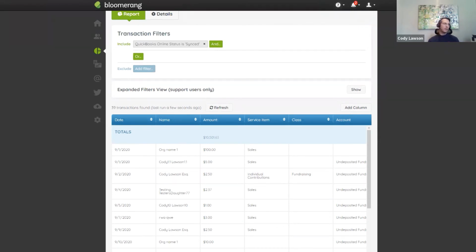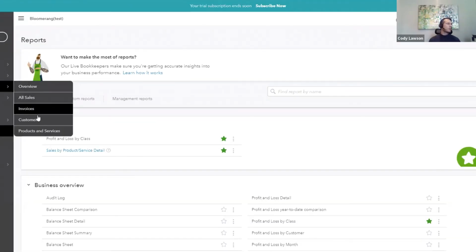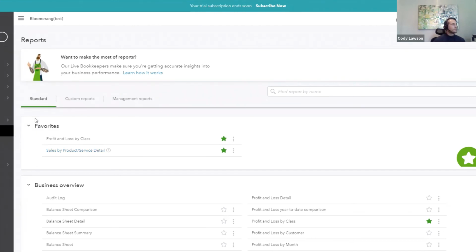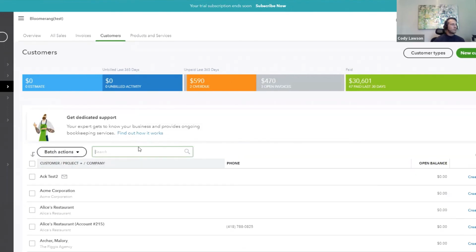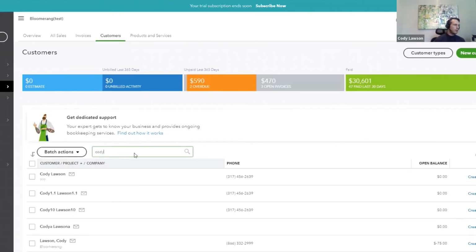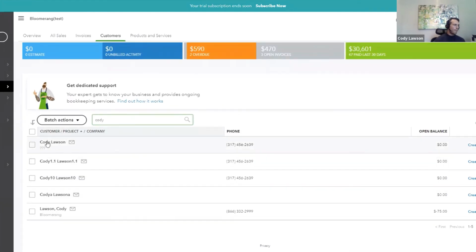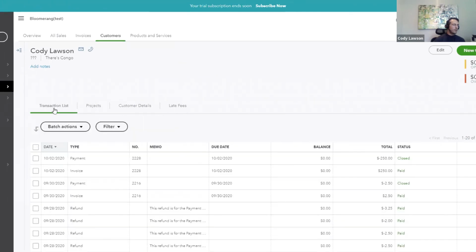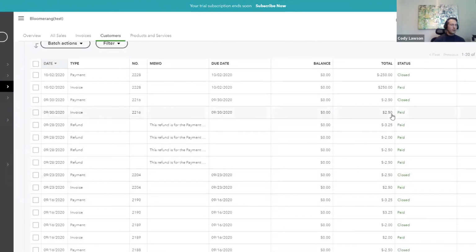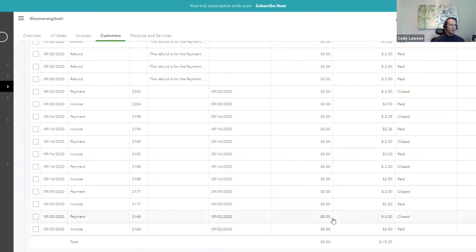If I come over here and go to the customers, and I pull up Cody, and I go to the transaction list, you will see there was that $250 invoice with that payment made. Oh, that was the 9/2. Here we go. $250 on 9/2, and then the payment for that invoice, so it's closed.